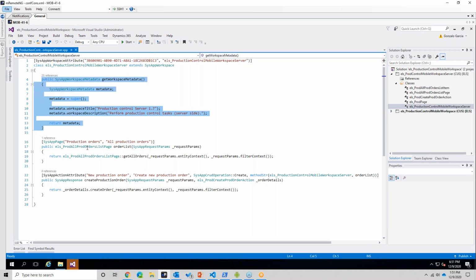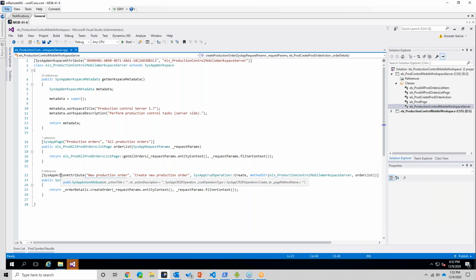First is a method called order list that is decorated with the SysApp page attribute. And the SysApp page attribute takes two parameters, the name and the description of the page. And also it has another method called create production order, which is decorated with the SysApp action attribute. The decoration for this method takes in the name of the action, a description of the action, what type of action you're going to be executing, and then the method, or a reference to the method that represents the page to which this action is going to be added.